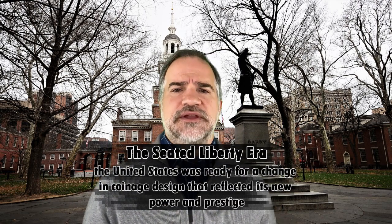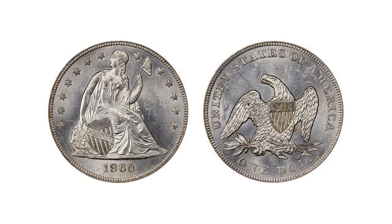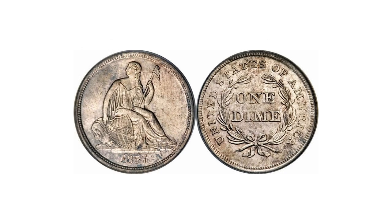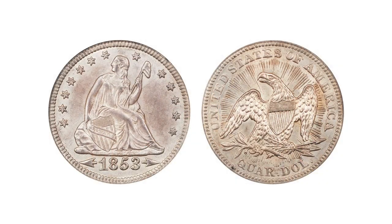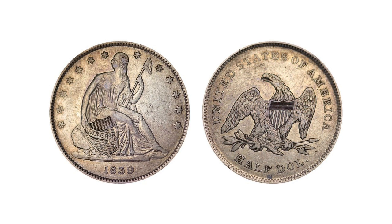And then in the late 1830s, you saw American coinage become more standardized. This is known as the seated Liberty era, and you'll see why. Check out the seated Liberty dollar. Here's the seated Liberty dime, the seated Liberty half dime. I still haven't called it a nickel if you haven't noticed that. The seated Liberty quarter, the seated Liberty half dollar, which came out in 1839.